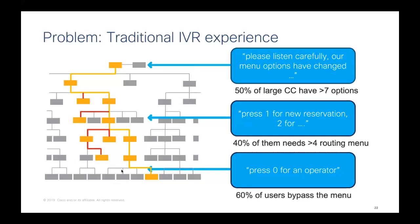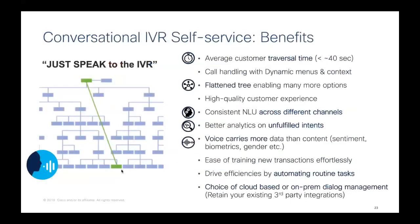So how does conversational IVR help? Now in a conversational IVR, as you can see, it just makes the entire IVR horizontal. For a bank, it can say, welcome to so-and-so bank, please tell us how we can help you. Rather than saying, please press 1 for this, please press 2 for this.